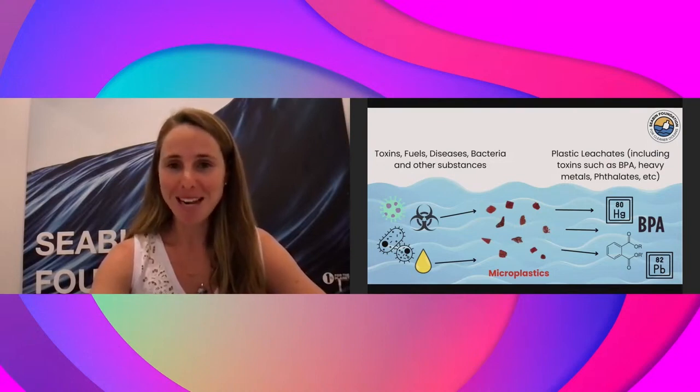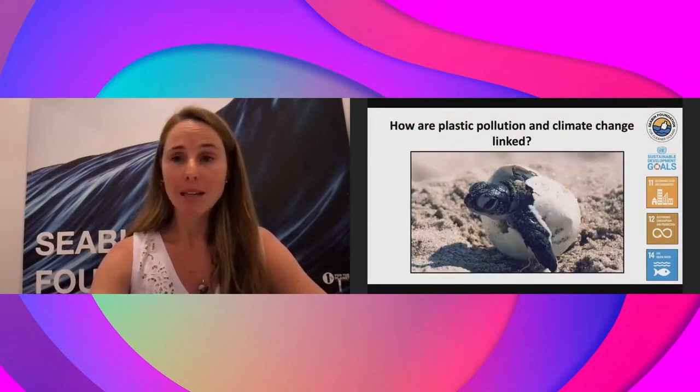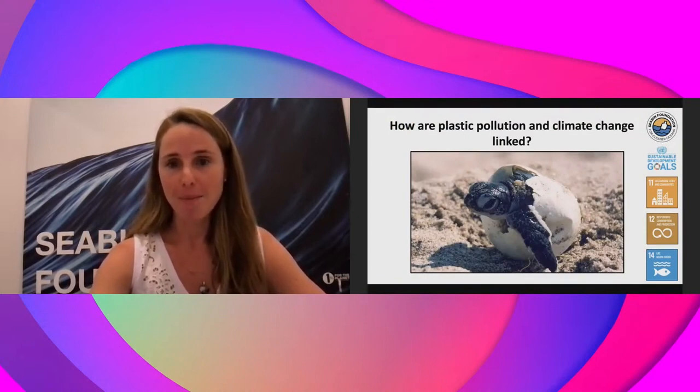If we can't stop them from entering the marine environment, we want to stop them breaking down into small pieces and entering the food chain. They also contribute to climate change through releasing ethylene and methane when they're in the marine environment. So another great reason to avoid them. And they have also been shown to have an impact on the gender of turtles hatching from their nests.